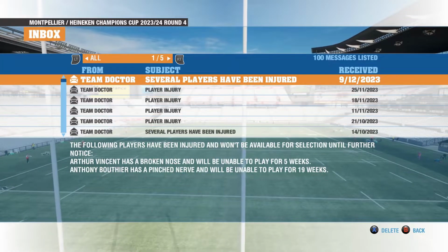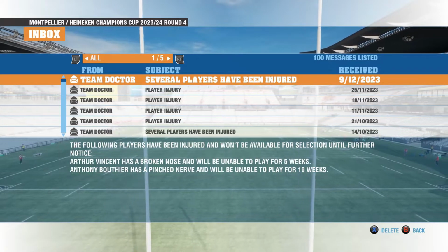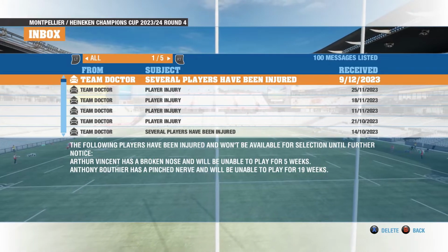19 damn weeks for a pinched nerve. I'm not even going to go there. Maybe just unpinch it. Stop pinching each other. Whose team are you really on?